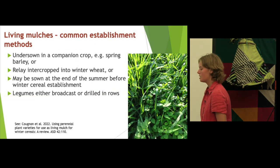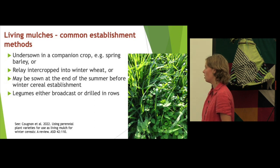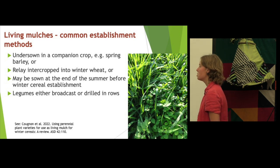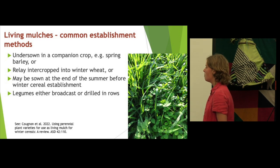So the common establishment method is to undersow it into a companion crop, such as spring barley, or it can be relayed into crop into winter wheat. It also may be sown at the end of summer before winter cereal establishment. And then with legumes, it can be either broadcast or drilled into rows.